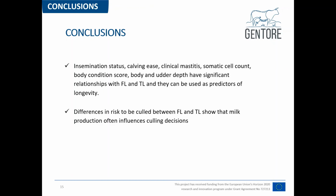So in conclusion, the insemination status, the calving ease, the clinical mastitis, the somatic cell count, the body condition score, the body and the udder depth have a significant relationship with the functional longevity and the true longevity. And we found differences in the risk of being culled between the functional and the true longevity. It means that milk production often influences the culling decision.